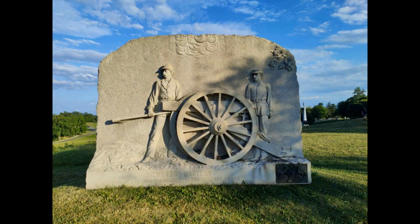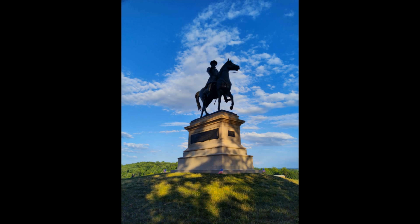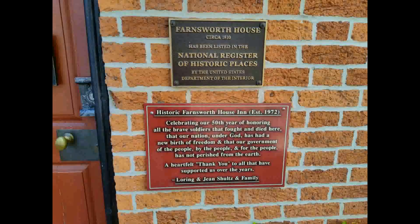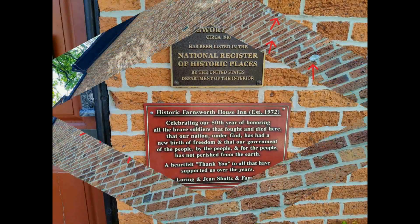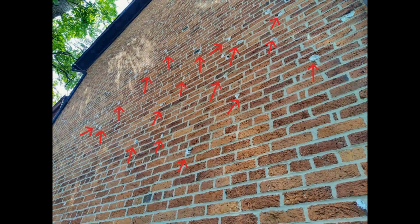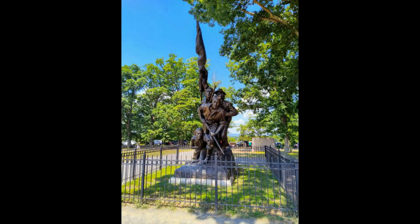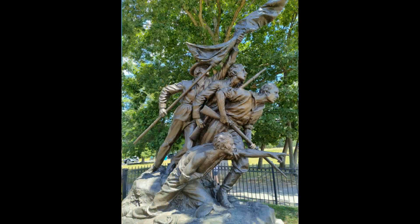This is from one of the Pennsylvania units. That's General... I don't remember which general it was now. I forgot to write it down. We go into town. This is the Farnsworth House, and all those little red arrows there you see are actual bullet holes from the Civil War. That's the North Carolina monument. North Carolina sustained a lot of losses at Gettysburg.